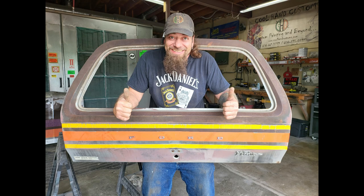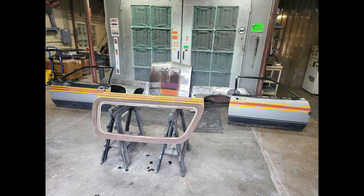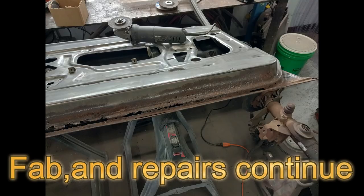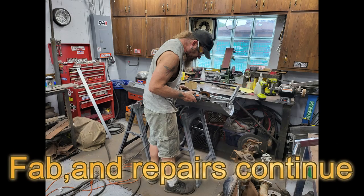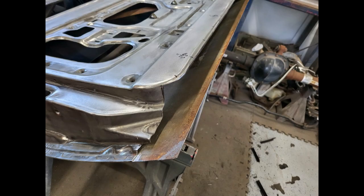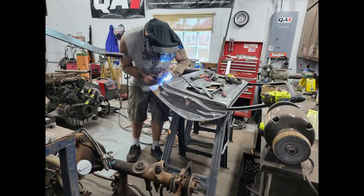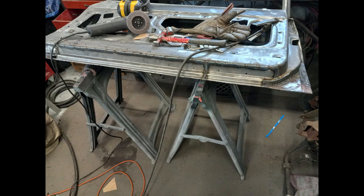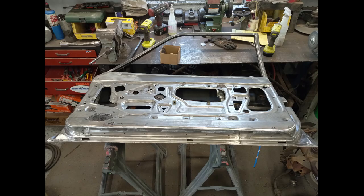Getting close to the finishing stages of mock-up, it's just about time to bring this thing over to the paint side so it can look nice and pretty. But I still need to chop the bottom of these front doors off, get those repaired and rebuilt, rebuild the hatch area, the latches on that, and then I really need to figure out what I'm going to do about that hood. Because even though I said the engine fit, it doesn't really quite fit.